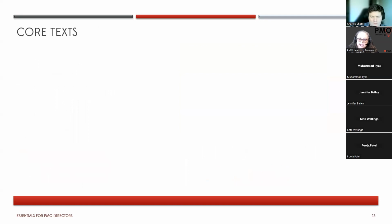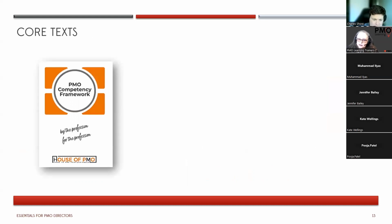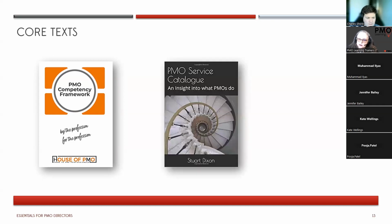So the three core texts that we use on the course, the first one is the PMO competency framework. This has now been out for a couple of years. It was developed by the House of PMO. It was 5 years of hard work with a team from across the globe of volunteers who helped shape an understanding of what competences individuals need in order to work at the various roles within the PMO. And again, we pull on the role profile from the competency framework, but also the competencies that are required for each role.